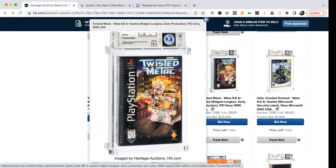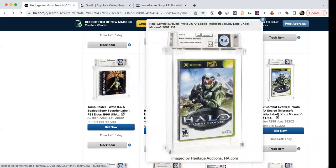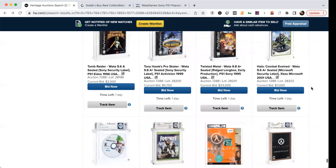Yeah, that's badass. We don't care. No one cares about Halo, do we? No, come on. It's a great grade. 9.8 plus. That's the modern game purchase right there. Yeah, it's top 10. For sure.